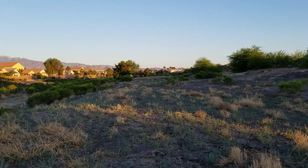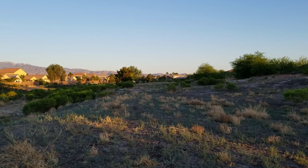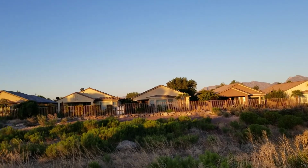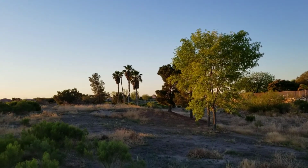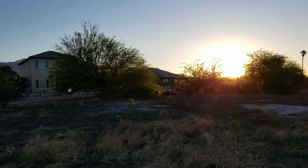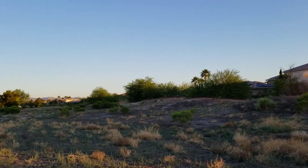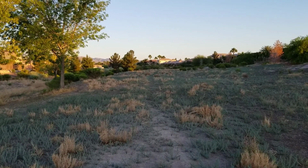Okay, here we're starting out on the third stretch. This is a fairway, definitely, or it was at one time. And again, 360-degree view. See some of the familiar backgrounds over the tops of those homes. Okay, let's continue on.